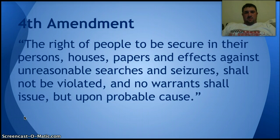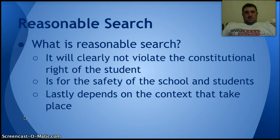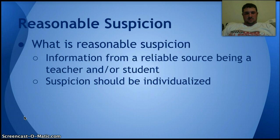The first thing we have to look at is the Fourth Amendment: the right of people to be secure in their persons, houses, papers, and effects against unreasonable searches and seizures shall not be violated, and no warrant shall be issued but upon probable cause. First thing we look into is reasonable search. What is reasonable search? It will clearly not violate the constitutional right of the student. It is for the safety of the school and students. And lastly, it depends on the context that takes place.